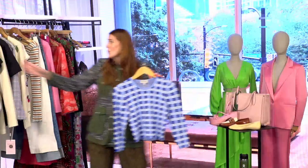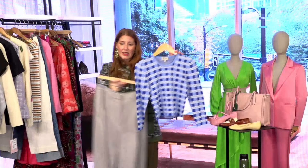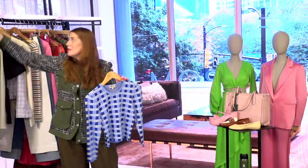If you don't want to go totally bonkers and do the match set, again, great back to a pair of seamless trousers for work or an easy pair of denim. Good to go.